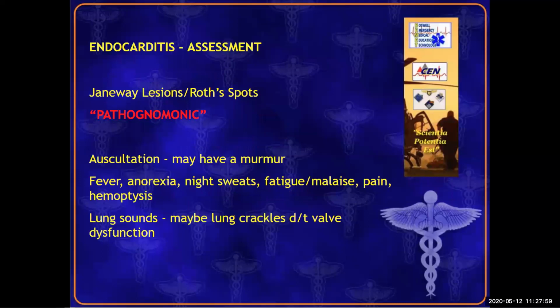One of the big concerns here is that those valves are not functioning, like they're not closing completely or they're not opening as easily. It can lead to things like some heart conduction changes, some heart failure. Now, it's not going to happen immediately, it'd be gradual over time, but untreated endocarditis can cause these other problems.